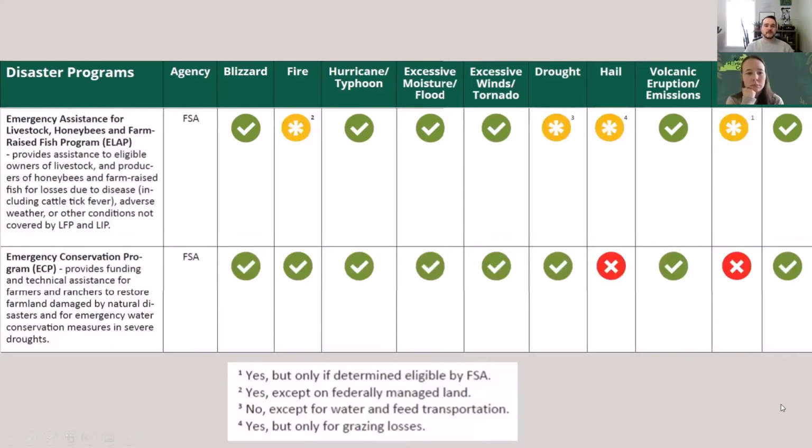And so the next page, we've got the Emergency Assistance for Livestock, Honeybees, and Farm-Raised Fish Program, also known as ELAP. This is from the FSA, and this is assistance to livestock producers, honey producers, and fish producers for losses due to disease, adverse weather conditions, and some other conditions. So this chart does not talk about diseases, but it's talking about the natural disasters. And so the ELAP is covered for blizzard, hurricane, typhoon, excessive moisture, flood, tornado, and then volcanic eruption and earthquake.